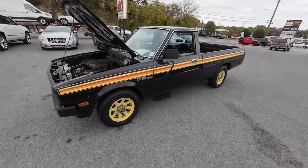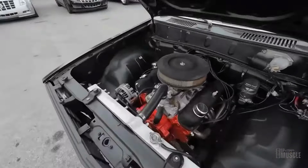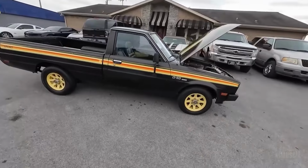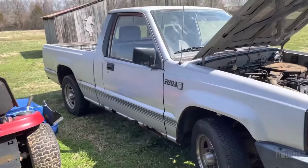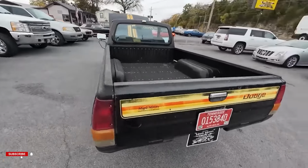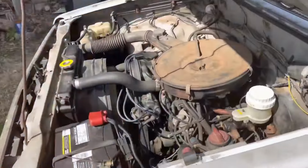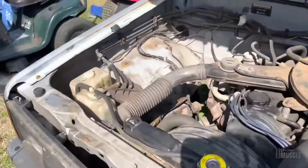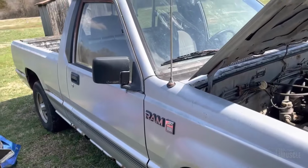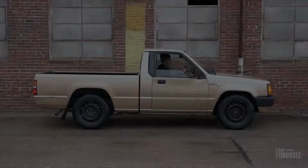The Dodge D50, later known as the Ram 50, was a compact pickup truck made from 1979 to 1993 through a collaboration between Mitsubishi Motors and Chrysler. This truck was built to offer off-road capabilities while being compact and affordable. It came with different bed lengths and multiple engine options, including a turbo diesel that was both fuel-efficient and powerful. The Power Ram 50 variant added four-wheel drive, making it great for off-road adventures.